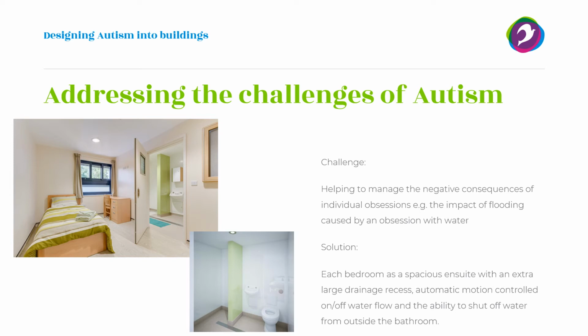And I have to say, in the 3 years the seasons have been open, we have never had a flood, which is testament to the way that drainage works. It's a small change, it's a simple change, but it has had a very significant impact. The other thing that we did with water is we put controls outside of the room in a very discreet cupboard so that we could shut off water to those en suites. So if a young person really was challenging their environment and challenging that water flow, we could stop the water at source so that it didn't flood or cause any more damage.